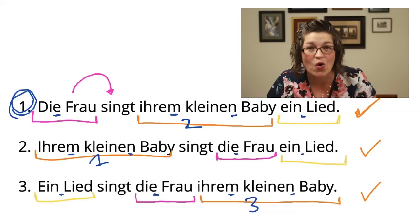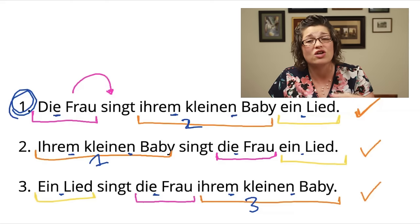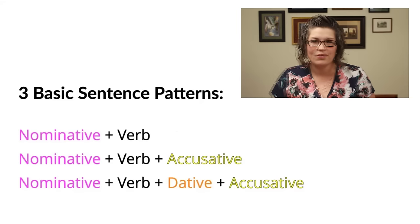And this is so crucial in German. If you haven't already watched the video in this series in which I talk about declensions, that's video 6. You might want to watch that after this video for some additional information on that specific topic.